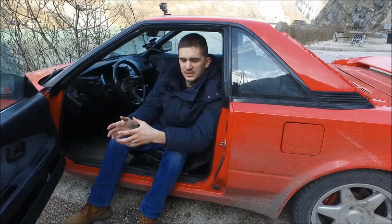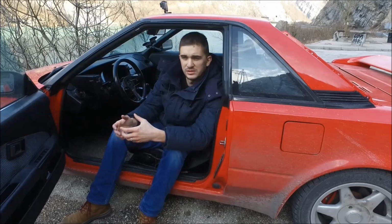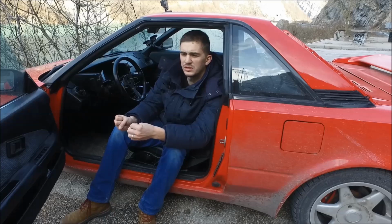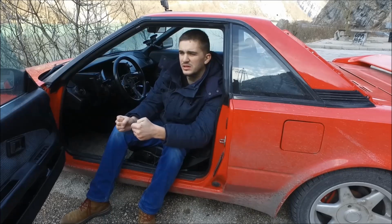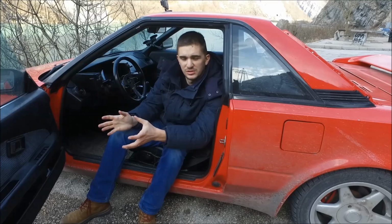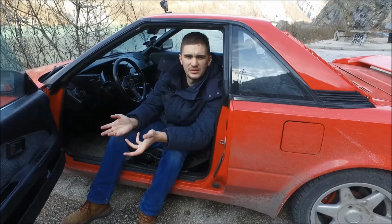Driving on a road like this has actually enabled me to experience the 4AG in its true form, to understand what it is and how it's actually meant to be driven. Now, I've driven quite a few modern 1.6 engines, and to be honest, they aren't nearly as entertaining as a 4AG. There's simply no drama. They're very linear, they accelerate equally throughout the entire rev range.